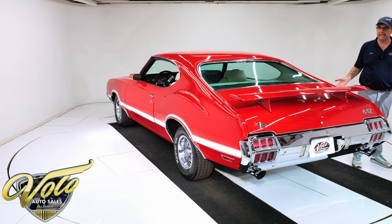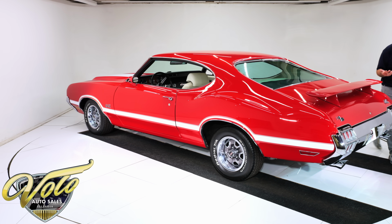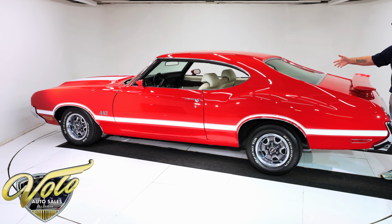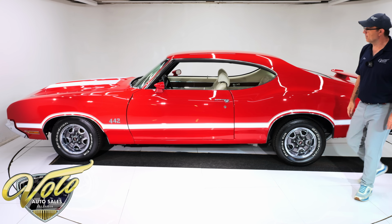Overall, the whole car is like an 8 out of 10, but it's got the wow factor. Colors mean a lot. We pay a lot extra for the right colors, the right look. You take off the Ram Air hood and you put this car in brown or gold. I mean, it's not the same car anymore. And the fact it's documented, it just has too many good things going for it.